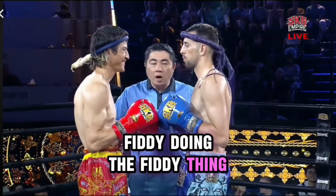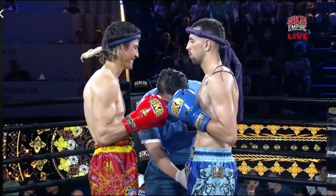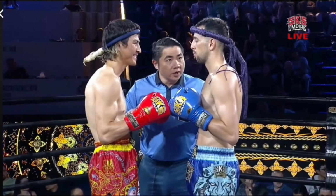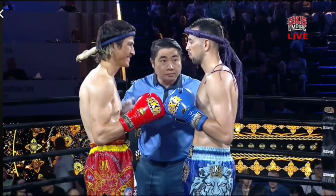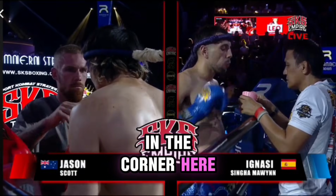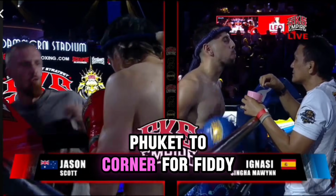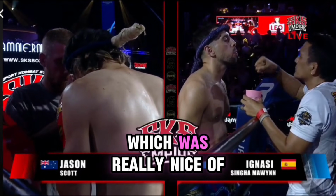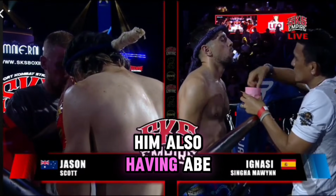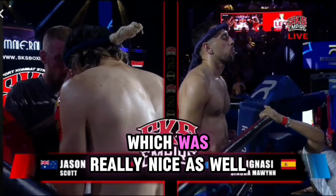Fitty doing the Fitty thing and smiling and having a good time. He was in a really good headspace. My favourite ranger, Hugh O'Donnell, and Blade Orton. Here we are. In the corner here, we've got Hugh O'Donnell helping me out. He came up to Bangkok from Phuket to corner for Fitty, which was really nice of him. Also having Abe Smith from Adelaide Muay Thai in his corner, which was really nice as well.